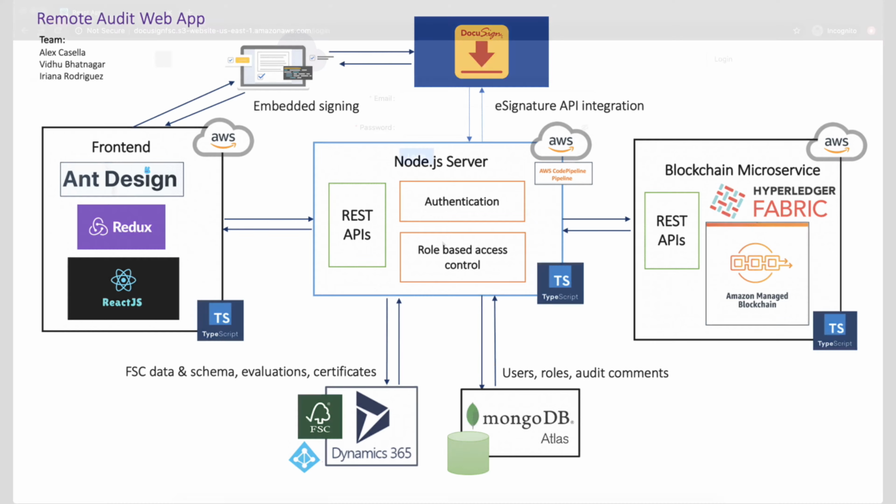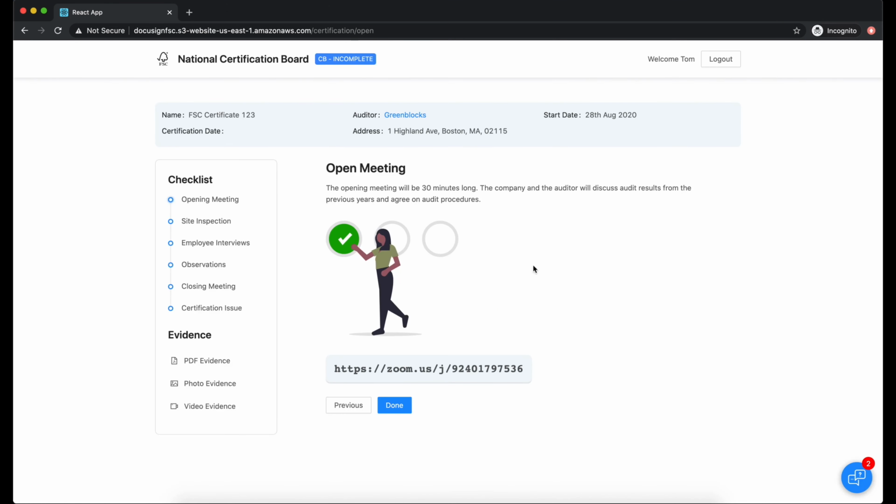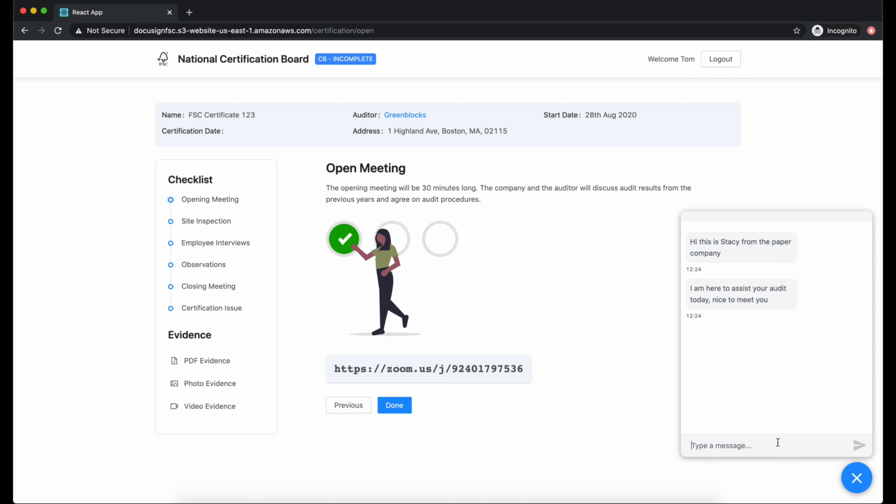The FSC site auditor begins the process by logging into our app. Once inside, important information on the specific project is shown at the top. A live chat box is available at the bottom right to communicate directly with the COC representative. This chat box can be used at any point during the process, including through the site inspection.